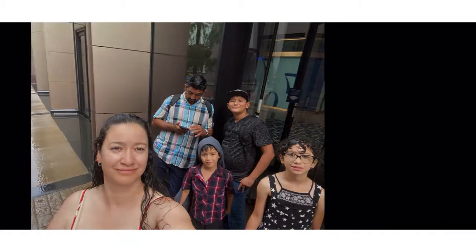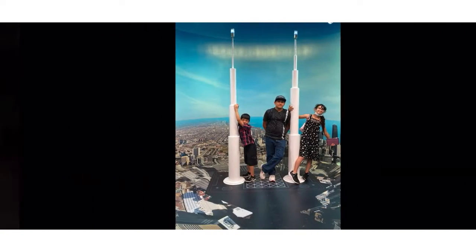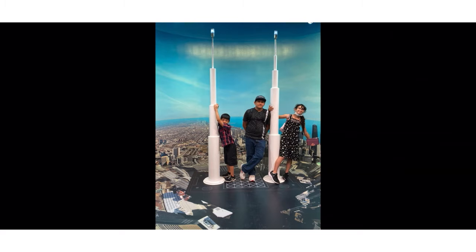On our way to the Sears Tower, now known as the Willis Tower, we had to wait a little bit for the rain to stop.